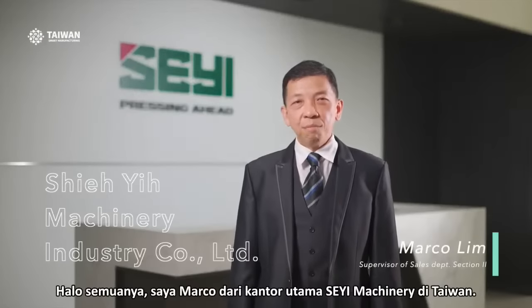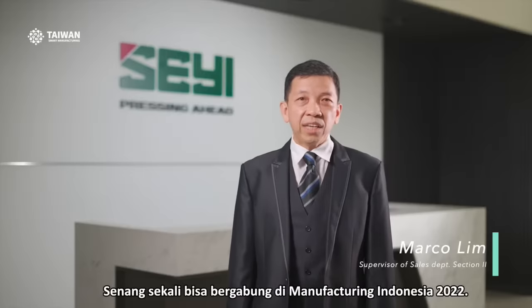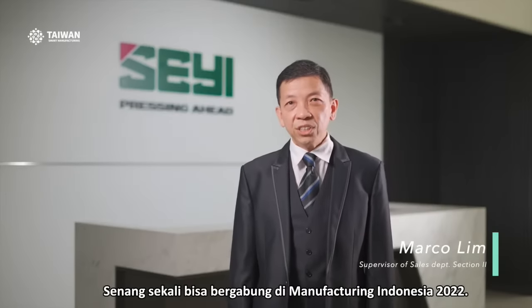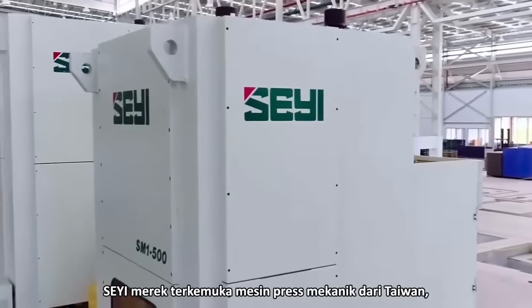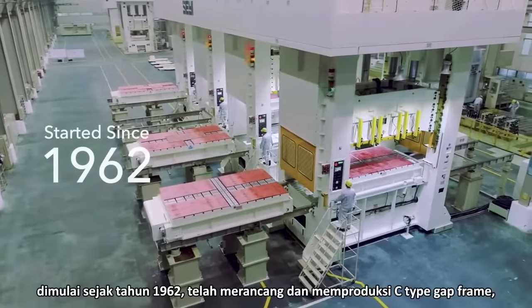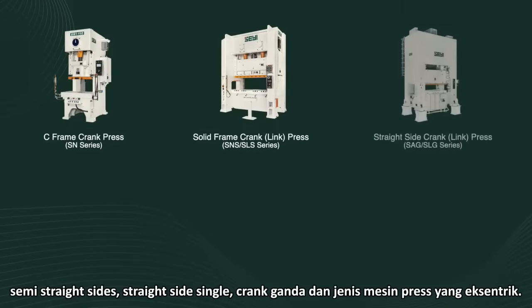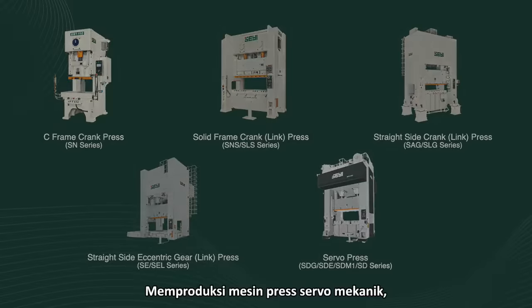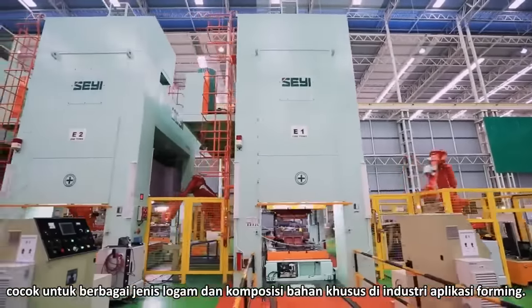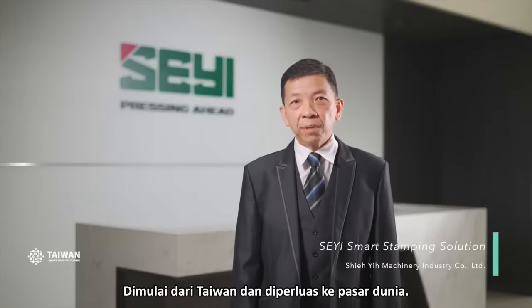Hello everyone, I'm Marco from SEYI Machinery, main office in Taiwan. It's a pleasure to join Manufacturing Indonesia 2022. SEYI, a leading brand of mechanical presses from Taiwan, started in 1962. We design and manufacture C-type gap frame, semi-straight side, straight side single, double crank, and eccentric type presses. We manufacture servo mechanical presses suited to various types of metal and special material compositions in forming application industries. Started in Taiwan and expanded to the world market.